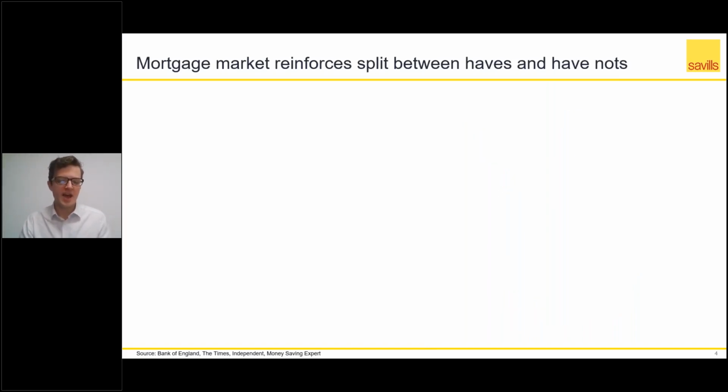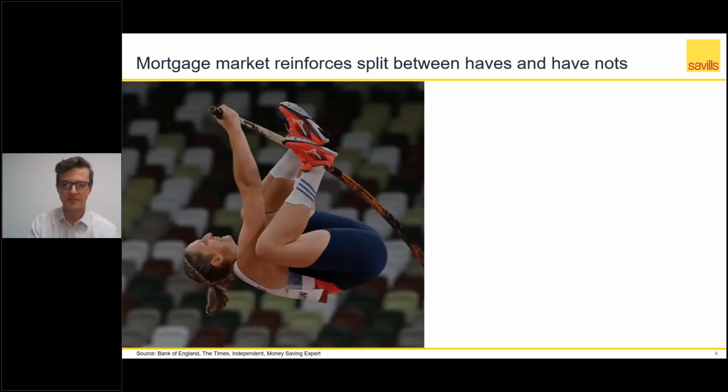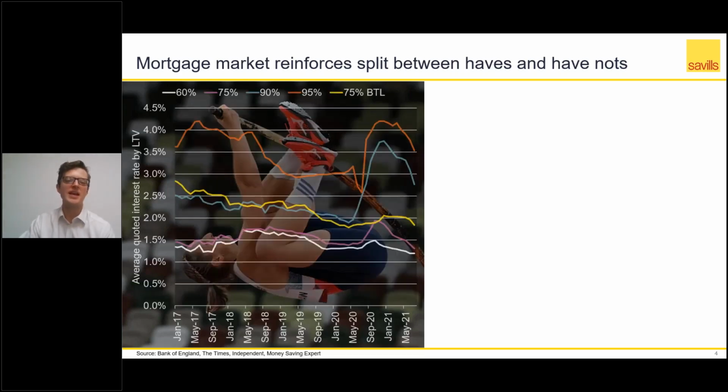We've also seen a split in access to the market based on how much of a deposit you're able to put down, a split between the housing haves and have-nots. For those who don't have much of a deposit to put down, who are borrowing at higher loan-to-value ratios, well, they've had a tough time. And that's reflected in the average quoted rates that we've received from the Bank of England.